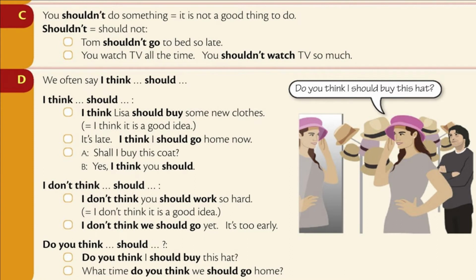Section C. You shouldn't do something. It means it is not a good thing to do. Shouldn't means should not. Tom shouldn't go to bed so late. You watch TV all the time. You shouldn't watch TV so much.